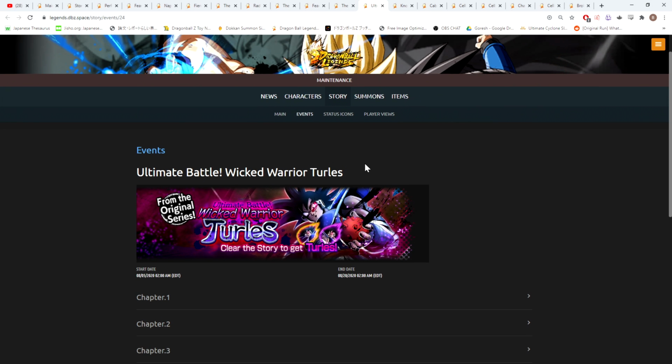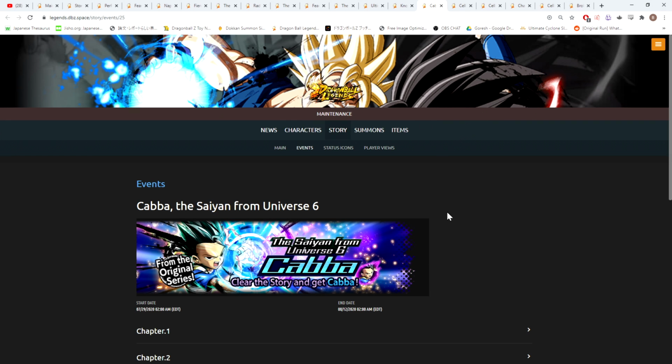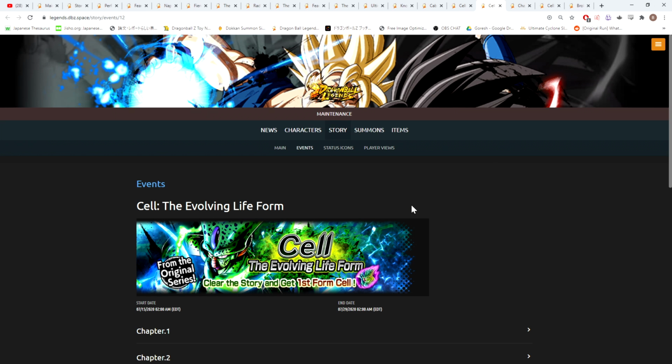This one I wasn't sure about, just because it's such a recent event. It literally came out like a month ago. So I don't know if they're going to revamp this so fast, but you actually do get the green Turles Z power from this. So technically they could ZENKAI him at some point, but probably not for a while. Just looked at that. The Kaba, this would be cool for hits for sure. Cell, another android. Second form Cell. Then we have first form Cell.